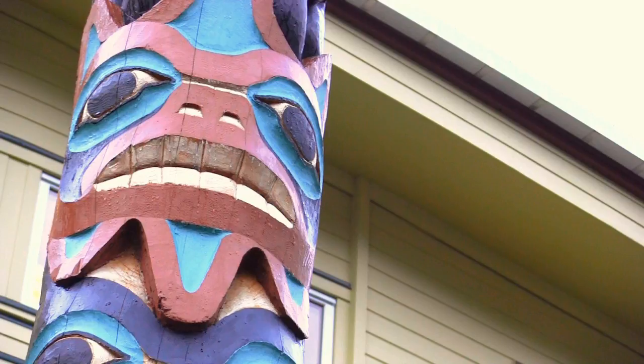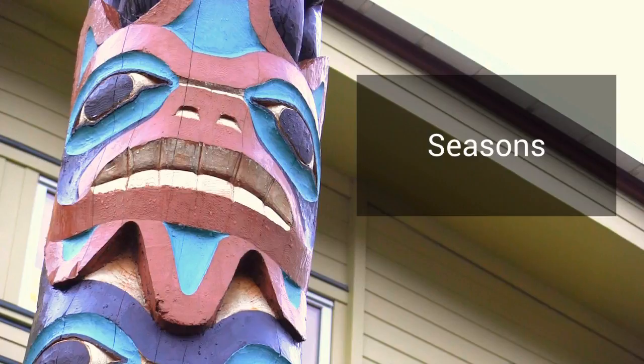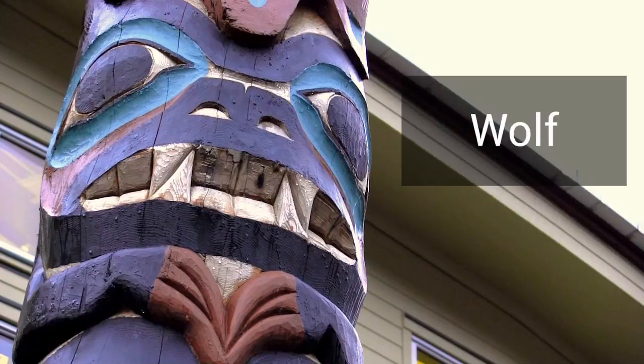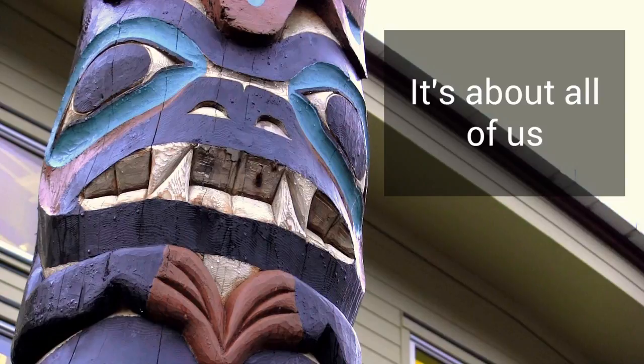Right below the killer whale is the sun. The sun for your various seasons. Summer is probably one of the biggest seasons everyone here is looking forward to. We chose the wolf. The reason we chose the wolf was because you have to work with one another. You have to talk in order to ensure your survival. It's not about just one. It's about all of us.